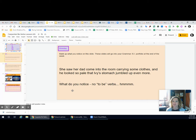If you haven't read this book, they had just lost their house in a tornado. And so they were homeless and they were living in the gym at the elementary school that she had went to when she was in elementary school. So it could have said that her dad was in shock and Ivy felt nervous and sad and uncertain. You know, those would be telling the reader what's going on. But that would be using those to be verbs, those verbs that tell and don't show.